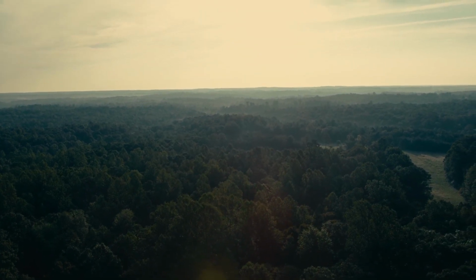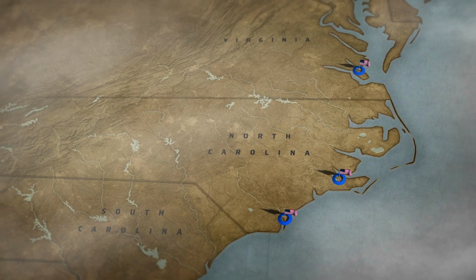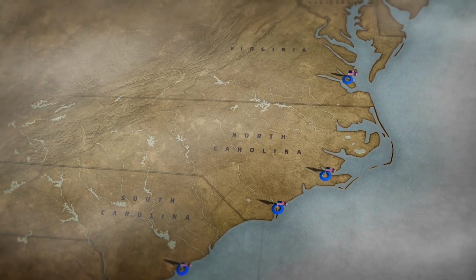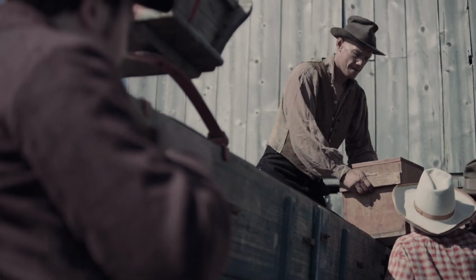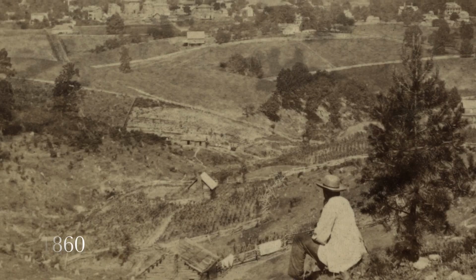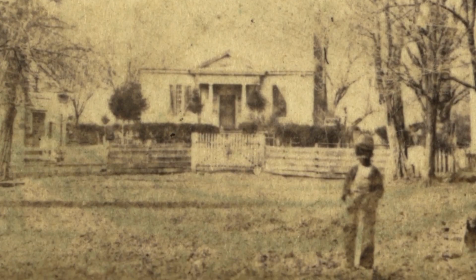In 1789, North Carolina becomes the 12th state to ratify the Constitution of the United States. Like other southern states, its economy becomes heavily focused on the cultivation of cotton and tobacco, and dependent on the labor of enslaved African Americans. By 1860, North Carolina's population has grown to 1 million people. Of these, 30% are held in bondage.